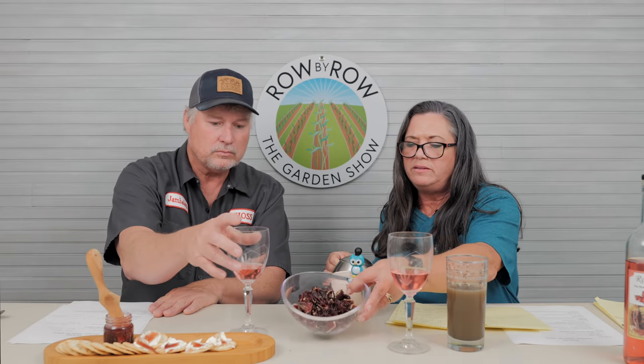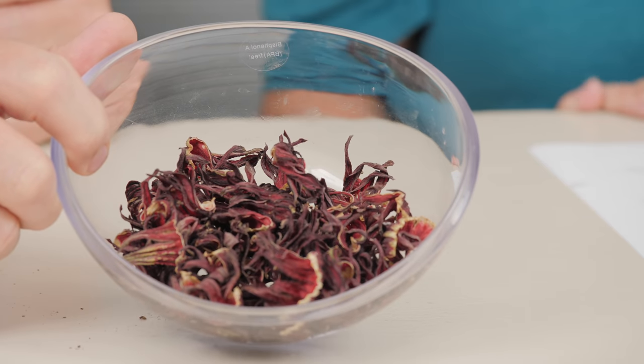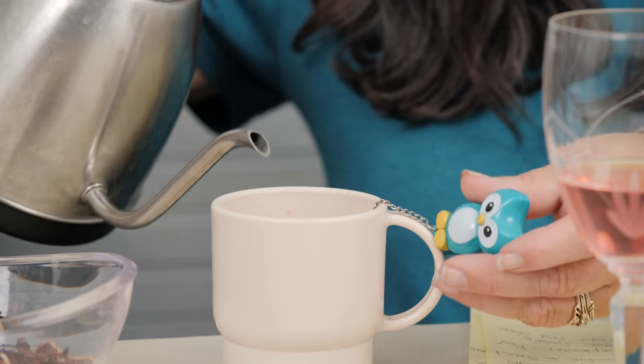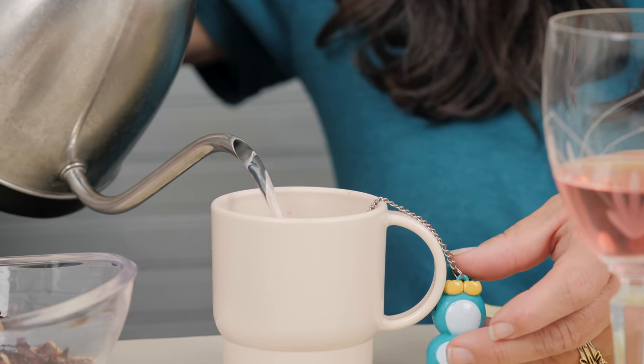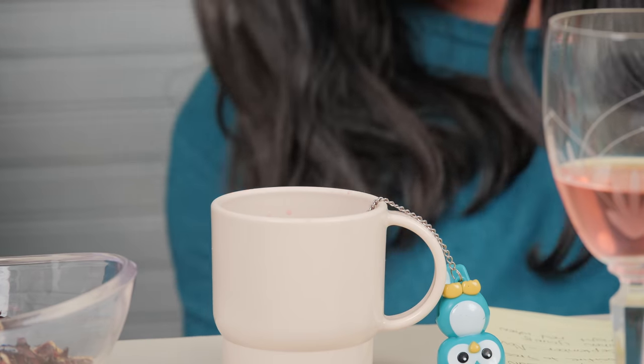I actually have some tea for you here. You have some tea for me? I do. Now, the way you make the tea is with a combination of... I actually dried some of the fruit. The calyx. I have trouble with that. Calyx. Okay. The red part. So this is in a tea infuser. And what I do is just simply add some hot water. You don't have to wait on this a minute.